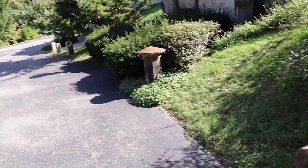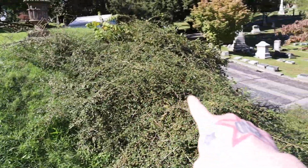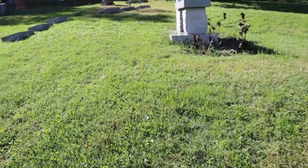They clearly have just let it go. This is actually a building. I wonder if I can walk up the hill and get maybe a little bit better view here. Wow. I did not think that we would find something like that. Yeah, you can see it goes into the hill. This is a hidden mausoleum that is inaccessible.